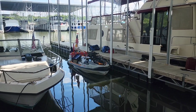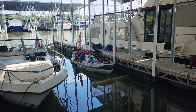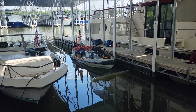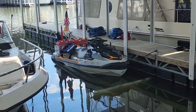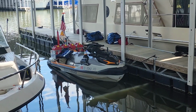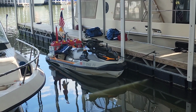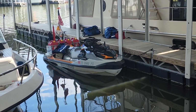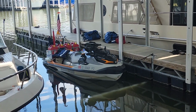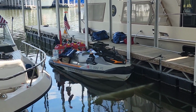Another good day ride, about 120 miles through the locks there. Right now I am in Demopolis, Alabama, and this is kind of the last civilization stop until I get down to Mobile. So very cool. I got some stories to tell.